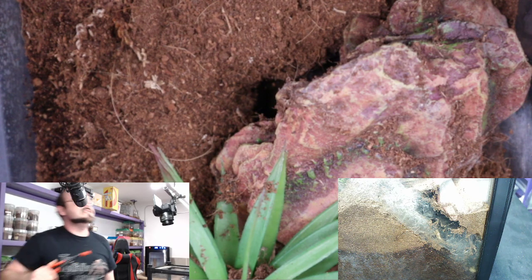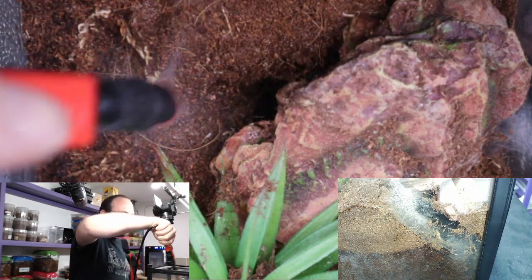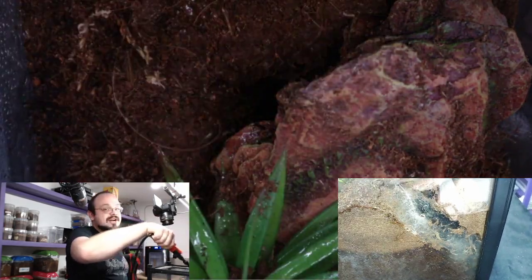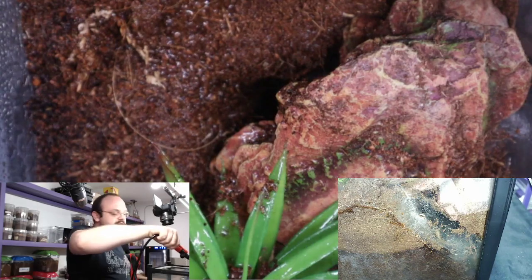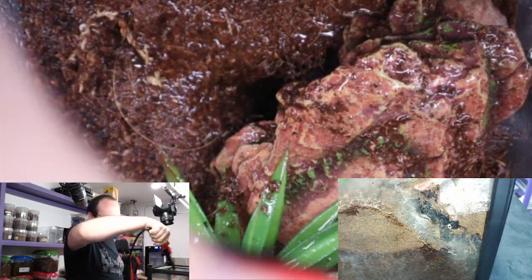Okay, so she's good. She's got some food. Let's give her some water just to get some humidity in there for her, because she's about to go back into a warm room. I keep my tarantula room at between 25 to 27 degrees. There we go.